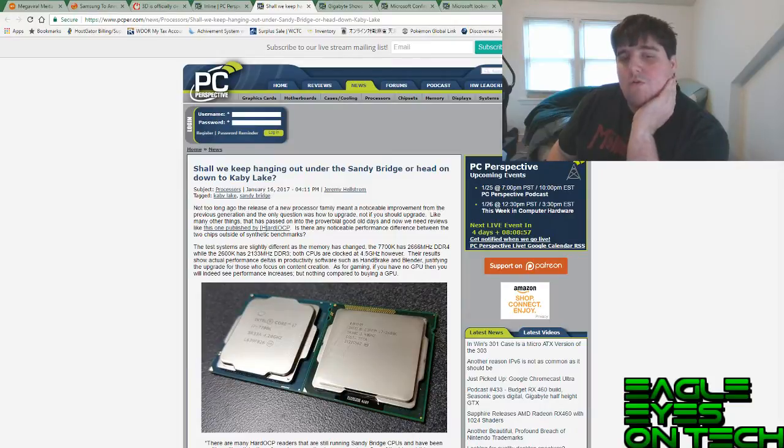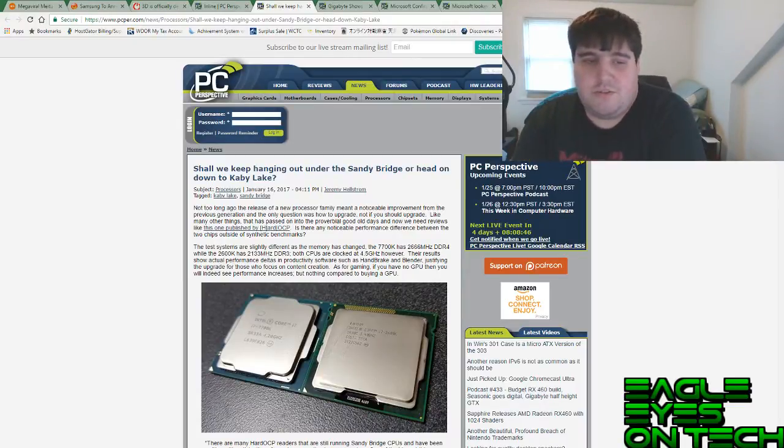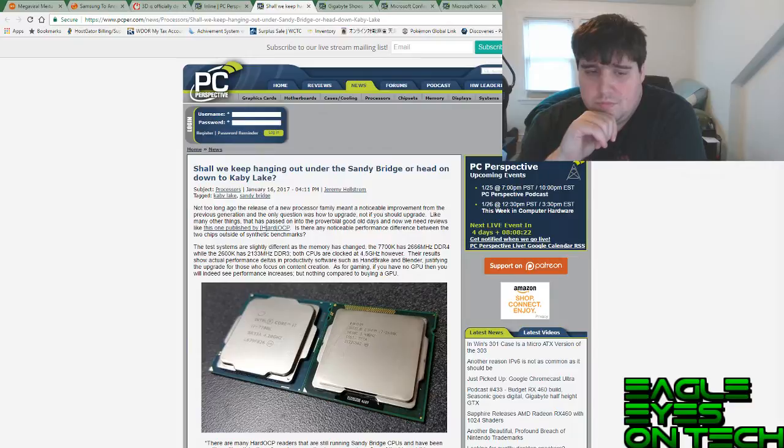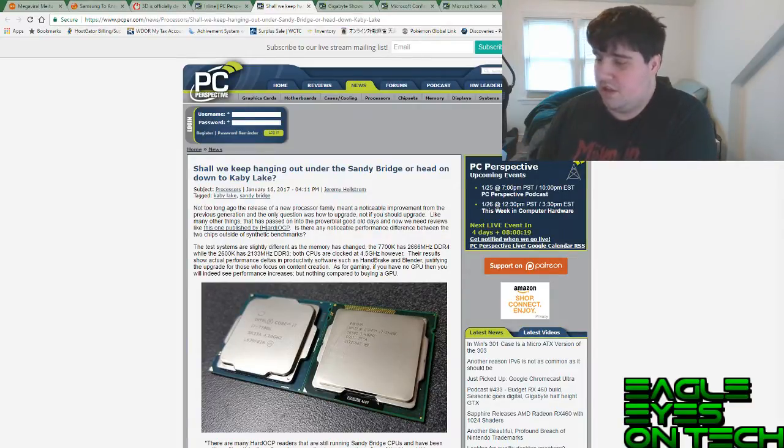So I'm well familiar with the power of processors from generation to generation. And for the past few years now, each Intel upgrade, each new processor, was only a little faster than the previous one. Ever since about Sandy Bridge. There's a few huge jumps in recent history.